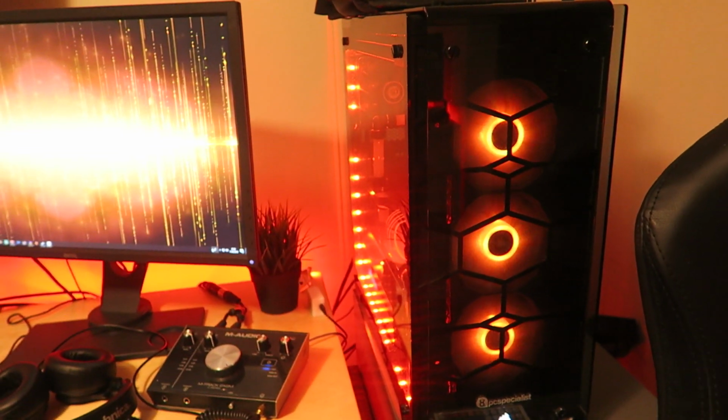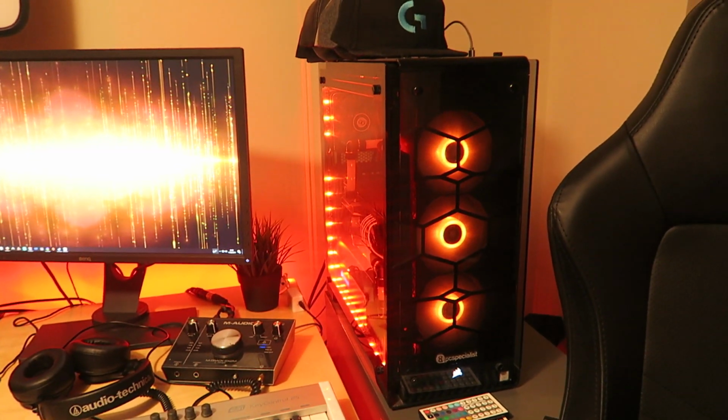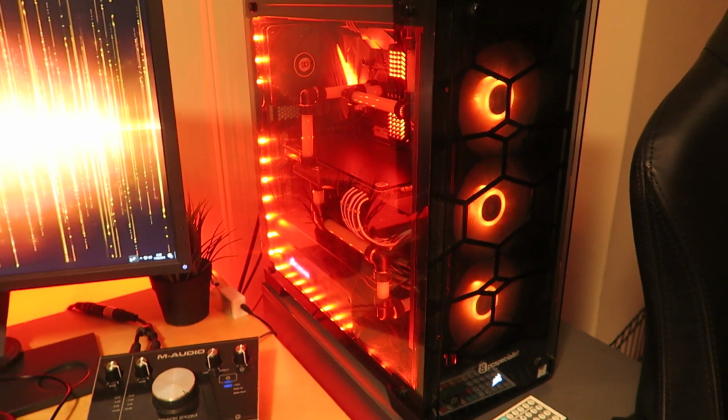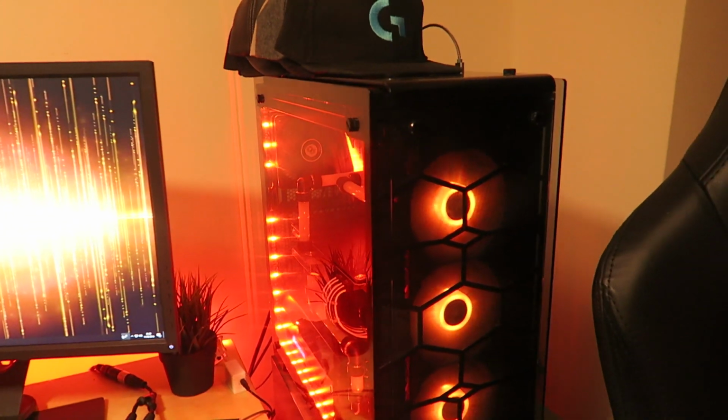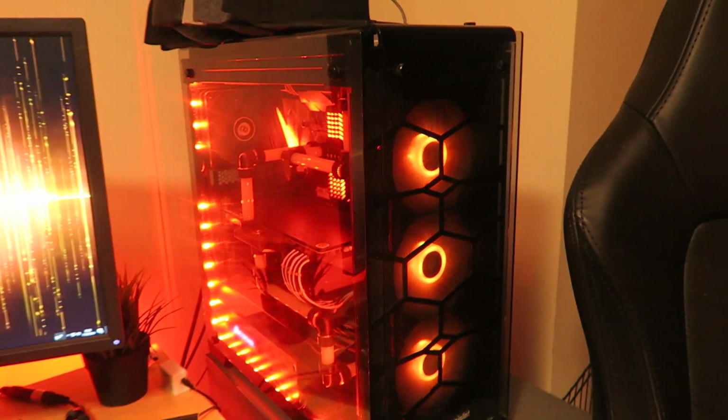So I guess you might want to know what's in here. This is a Corsair case. I can't remember the name of it. Obviously all of the lighting is completely customizable. I've got like an orange or red theme going on at the moment. Maybe throughout the video I'll go over some different looks you can get with all this LED lighting or whatever.